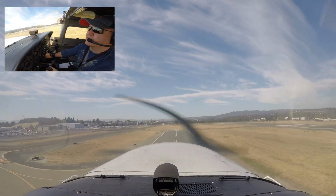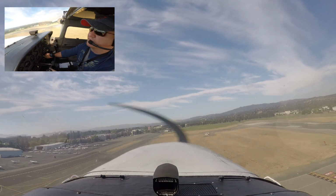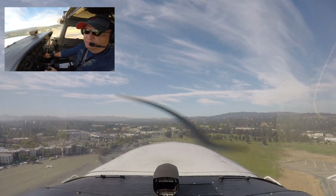Okay, you lost some good altitude there. That's good. You came in high on your final turn. Don't forget the right rudder, Misha. There you go. So that was a good adjustment, but I'd like to get a little bit more precise.